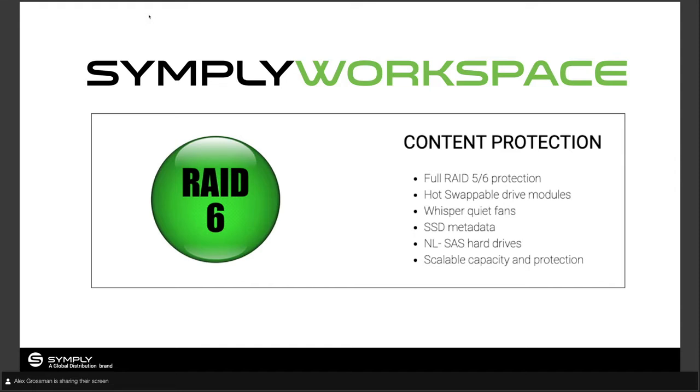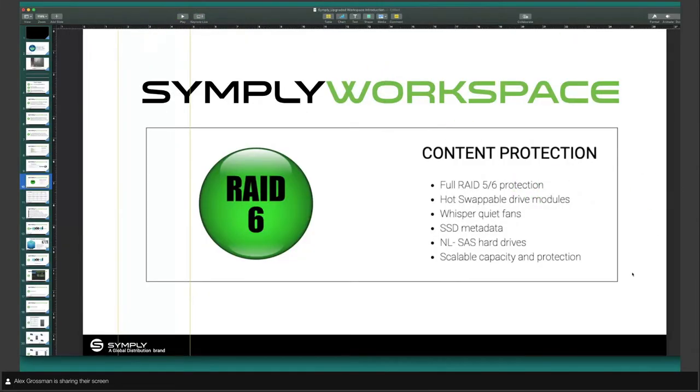So this system is scalable in capacity and protection. And with the new upgraded workspace with Axel AI, the Axel AI database actually lives on the Simply Workspace. So you don't have separate servers, you don't have separate storage, it's all right there. So this gives you a lot of capabilities that you normally wouldn't get with other systems.